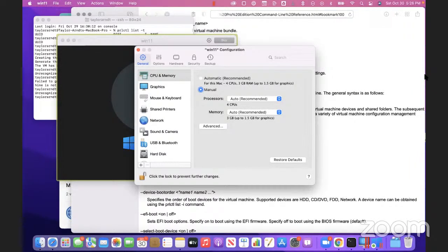You want to do everything half. So if your computer has 16 gigs of RAM, you want to do 8 gigs of RAM, and about the same as far as your graphics and processors. If you have 10 CPU cores, you want to do 5. Michael, so if I got a Mac like that with 32 for my RAM, I would want to do 16, correct? Yes, 16 is half of 32. Okay. Easy enough.